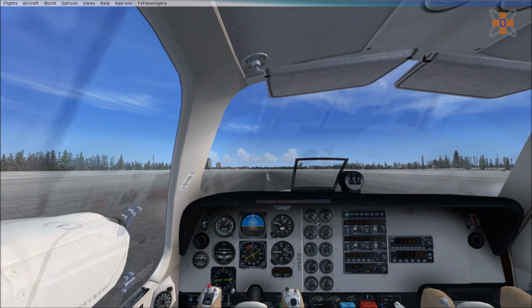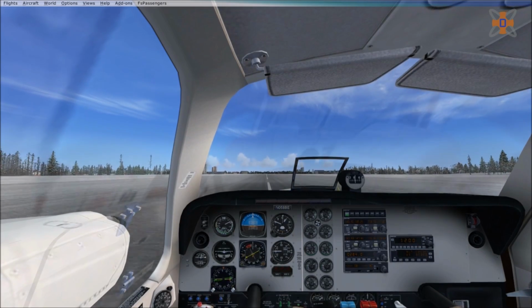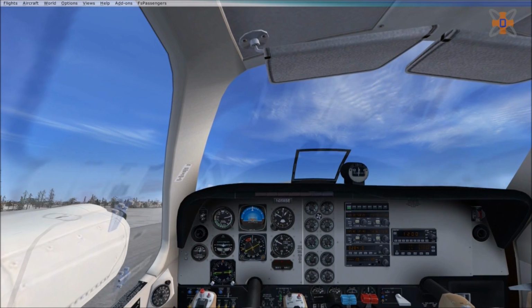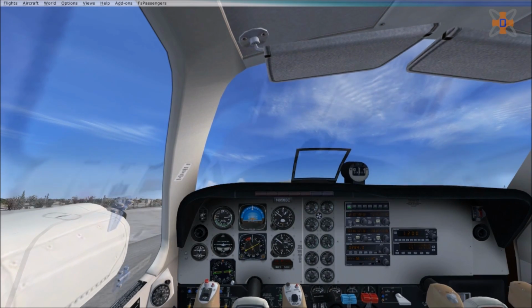So, in the default FSX, everything does look basic. But controls are smooth, and although ground scenery is a bit dated, it's not a bad simulator, even when comparing to today's standards.